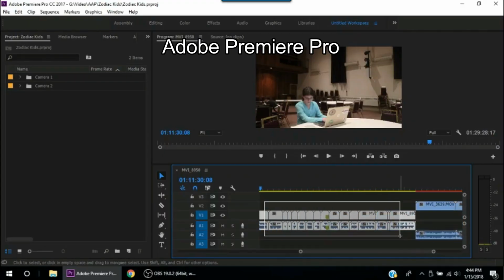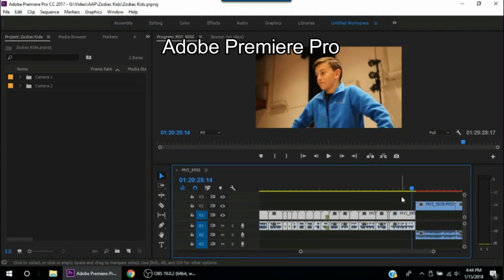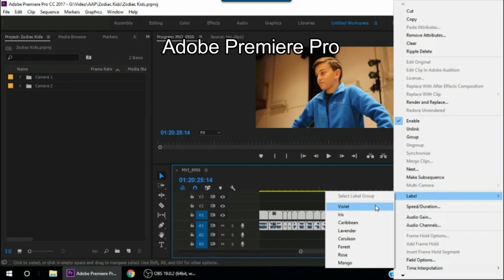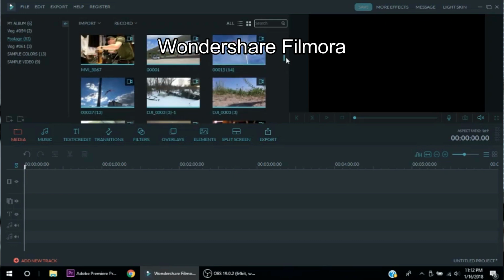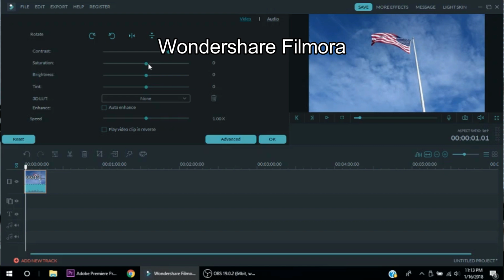So what you get with Premiere is you get a lot of things all at once. When you first open it up, there's a lot of buttons, there's a lot of tools, there's a lot of things. Filmora is very easy to use. It's pretty much plug and play. You buy it, you install it, you open it up, and you can start editing right away, and it's not going to take you 12 hours to edit 2 minutes of video.